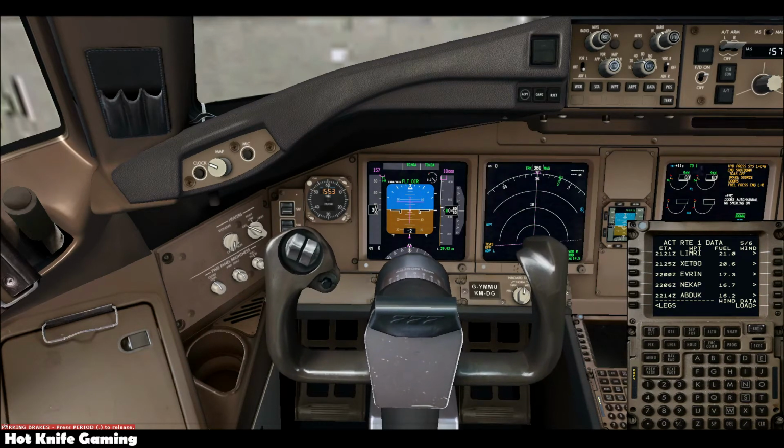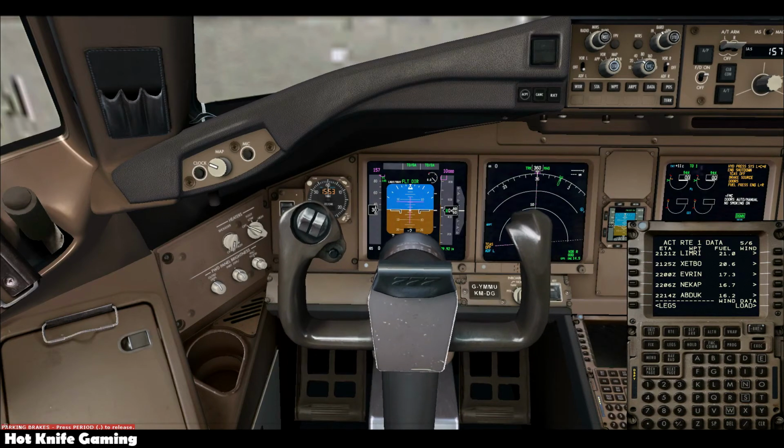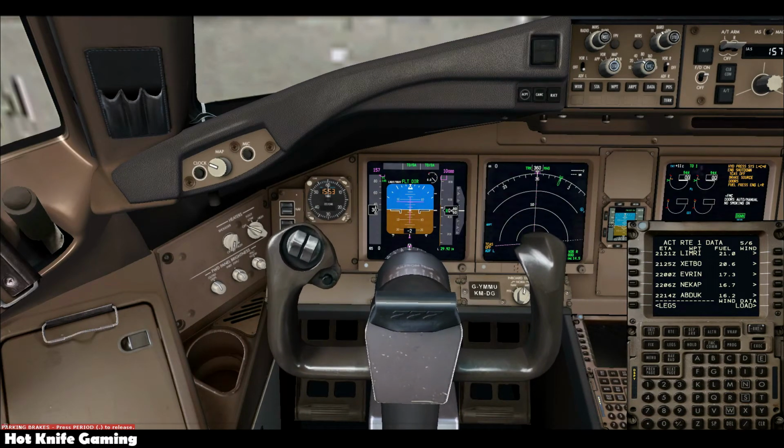Xetbo. And they give us a 10-minute window to cross it, basically, and we got across it in that time. And then I'm straight back, flight plan to Heathrow, and then just a time zone.